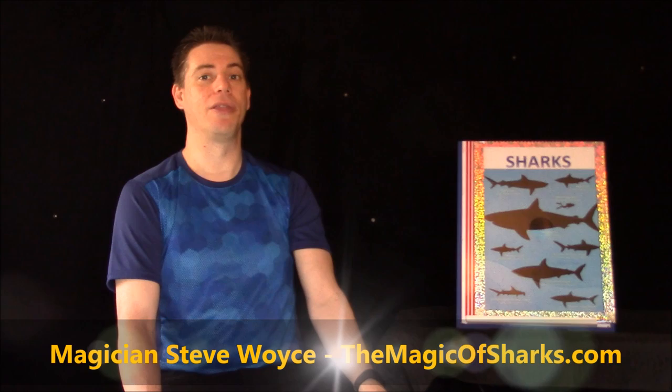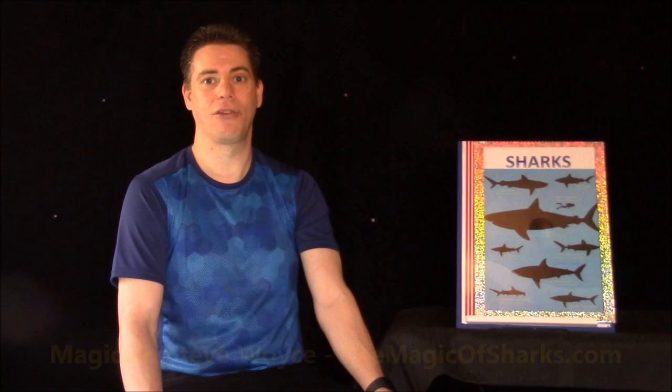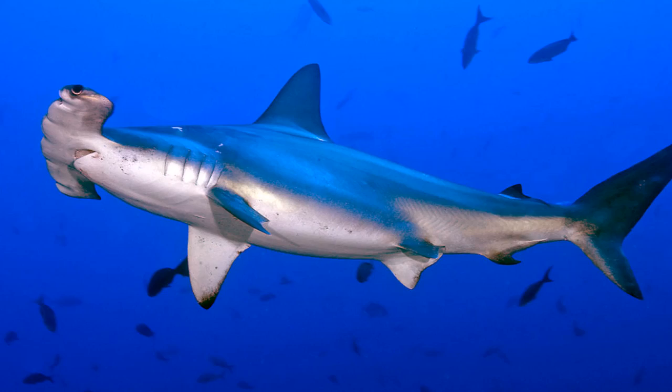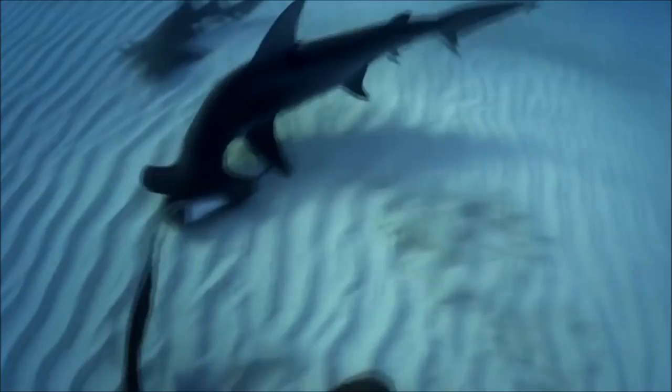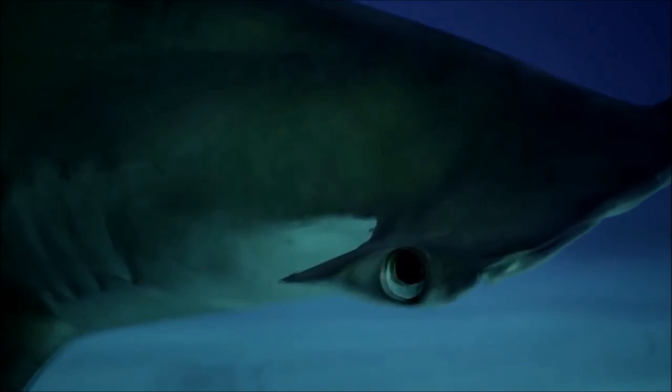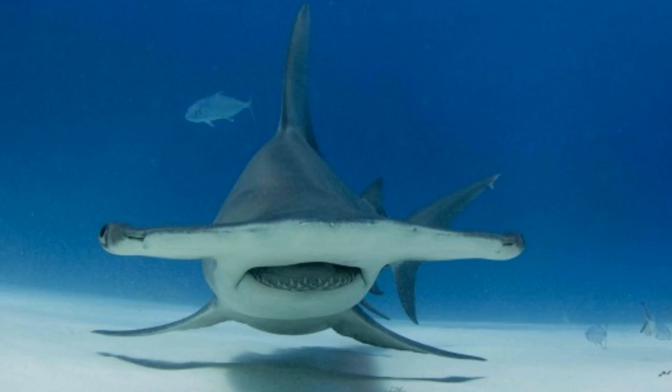And today we're going to talk about one of my favorite types of sharks, the Hammerhead Shark. Hammerheads are probably the strangest looking sharks. The head is extremely wide, and the eyes are at either end of the hammer. A Hammerhead Shark has to turn its head from side to side in order to see forward. There are 9 species of hammerhead, including great, scalloped, smooth, winghead, and bonehead sharks.